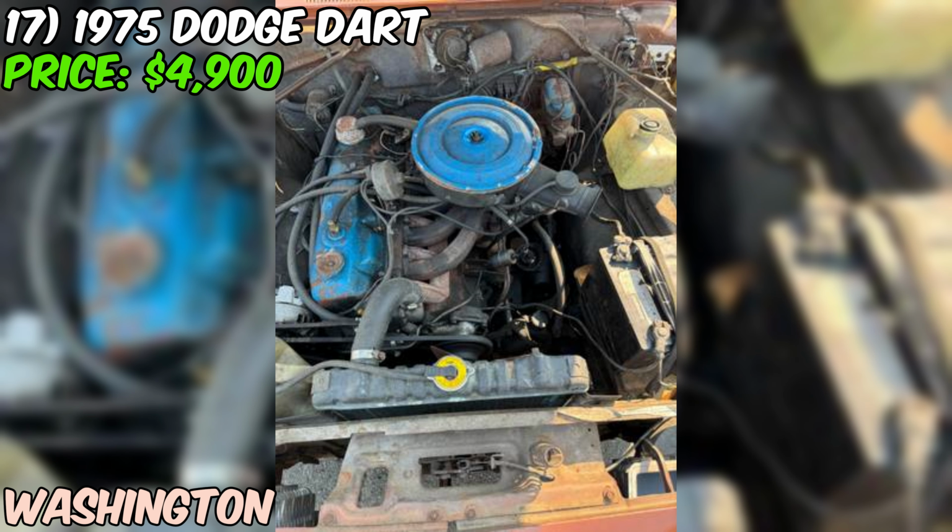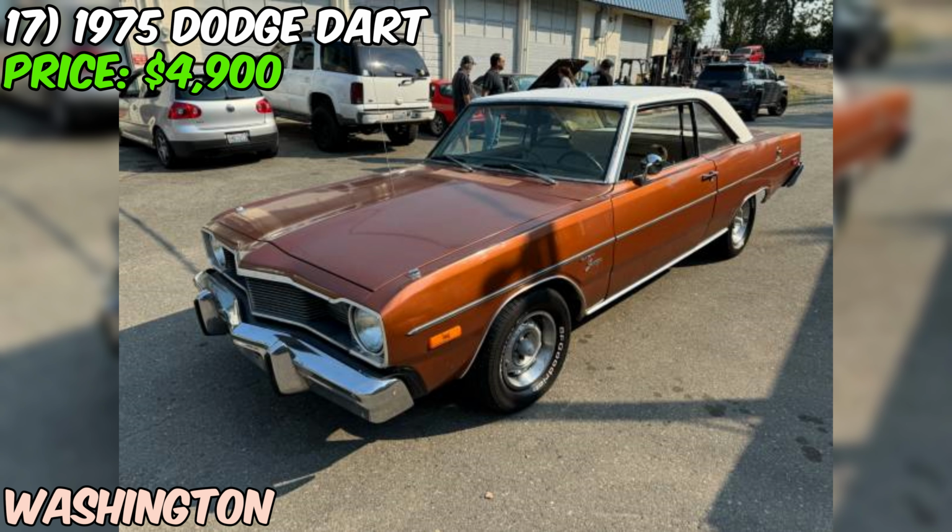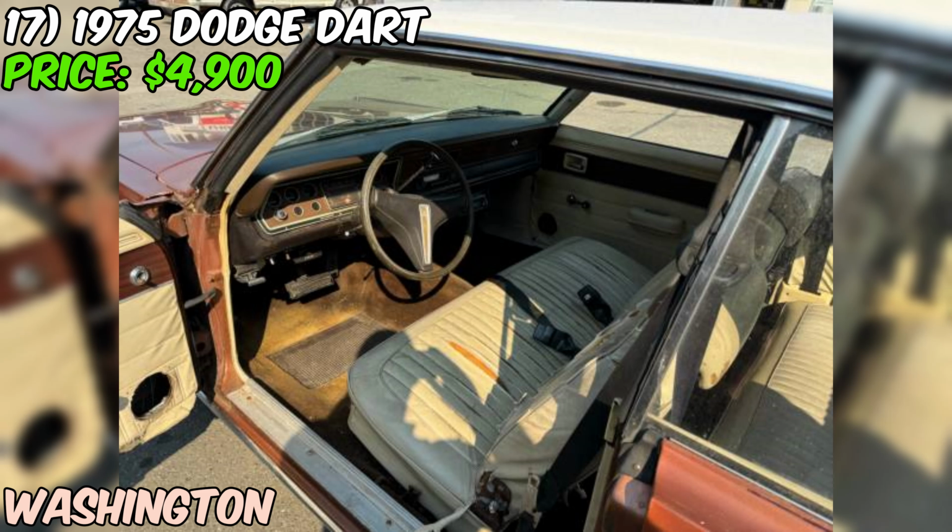Overall, if you're looking for a fun project car with plenty of potential, this 1975 Dodge Dart Swinger is definitely worth checking out. It may not be perfect, but with a little TLC, it could be the classic car of your dreams. So why not take a chance and make this Dart your own?